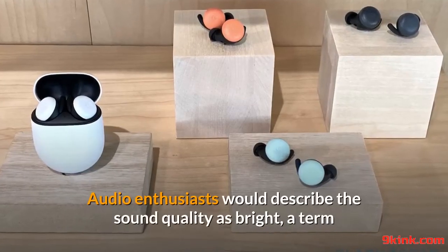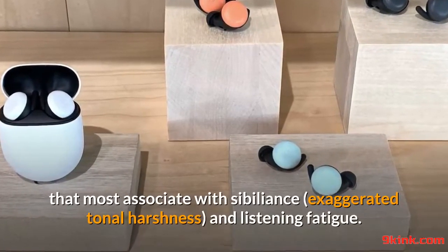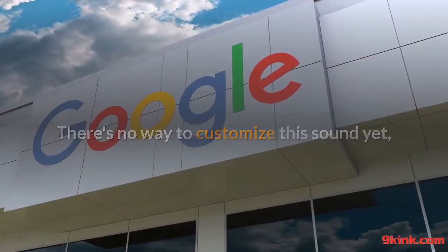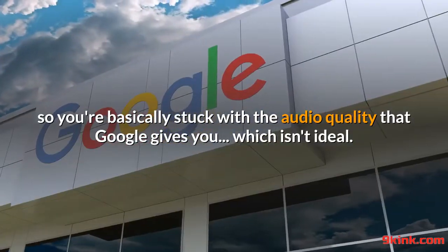Audio enthusiasts would describe the sound quality as bright, a term that most associate with sibilance, exaggerated tonal harshness, and listening fatigue. There's no way to customize this sound yet, so you're basically stuck with the audio quality that Google gives you, which isn't ideal.